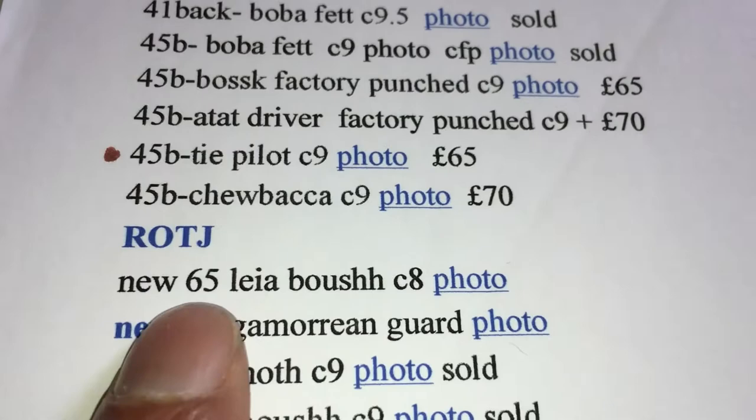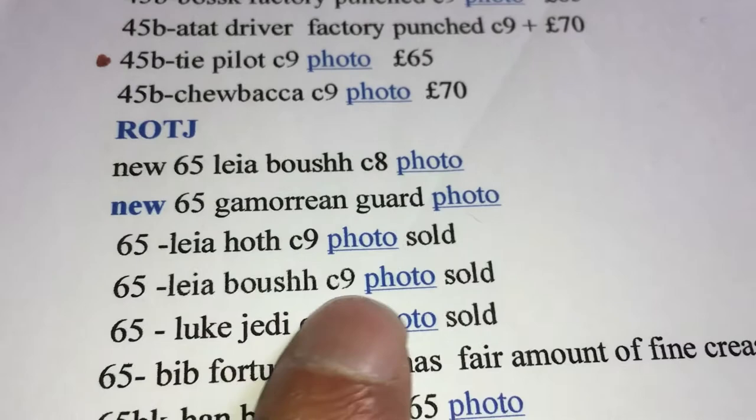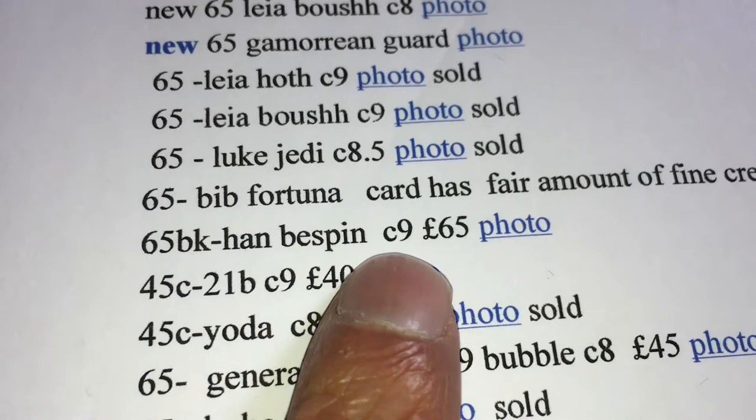Return of the Jedi, new 65 layer Bossk C8. New Gamorrean Guard, 65 back. 65 layer Hoth C9. 65 Leia Boushh C9. 65 Luke Jedi 8.5, they're all sold. Bib Fortuna, card has a fair amount of fine creases to the top part of the bubble, £38. Han Bespin 65 back, that's 65 quid.